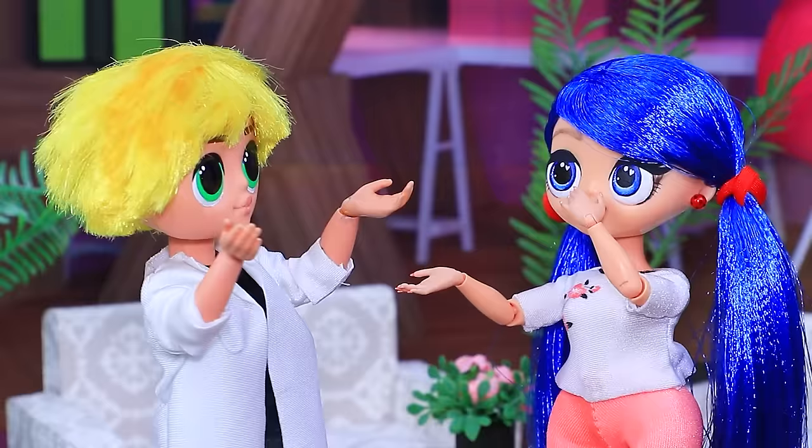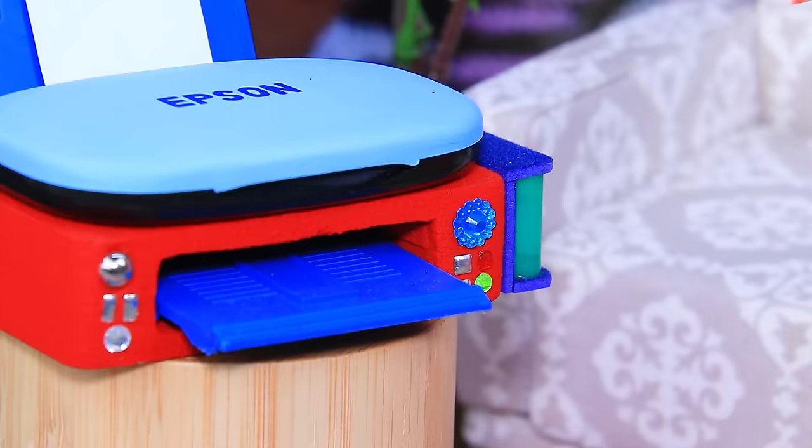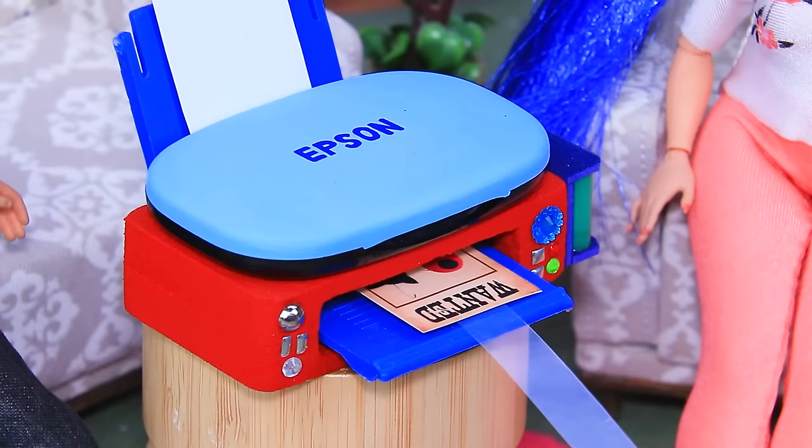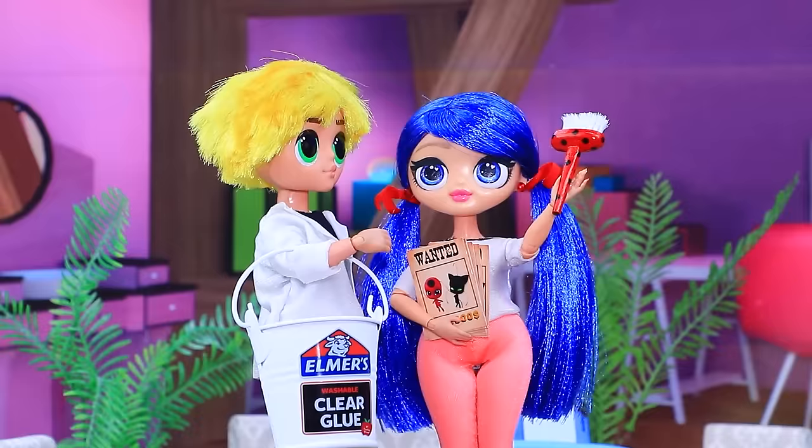Where are our Kwamis? No! We'll print out flyers with them. I'm bringing the printer. Okay. Woo-hoo! I'll fill it up. Start. Tiki and Plagg are wanted. I guess that's enough glue. Yes! I will take the brush. Let's go put it up. Go, go, go!